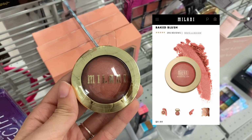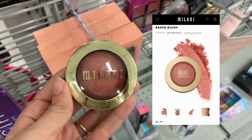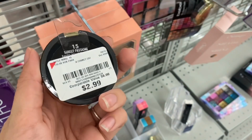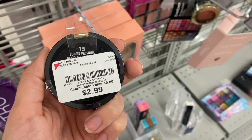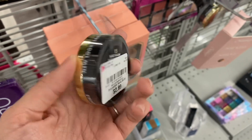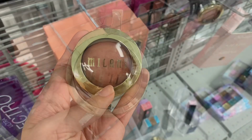Next we have another Milani. This is a baked blush. This was around like $10 on their website, I believe, but it was here for only $2.99, so that's a really good deal. And this was a really pretty color. I really like that color. It's like a light pinkish peaches color.